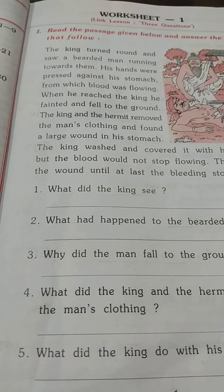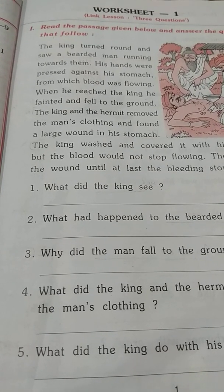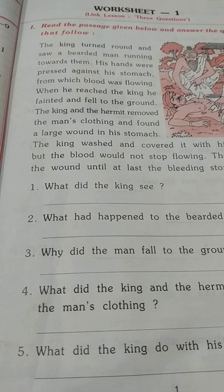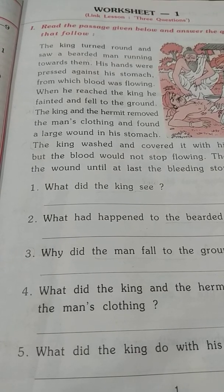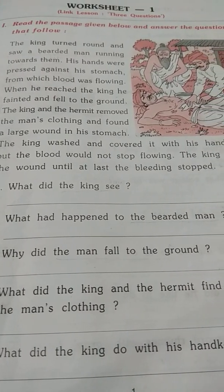Good morning, students. As we completed the Unit 1 textbook portion, now we are going to start the workbook portion of Unit 1. So let's begin. Read the passage given below and answer the questions that follow.